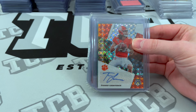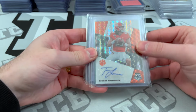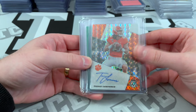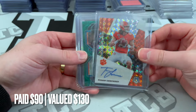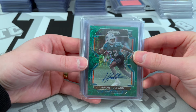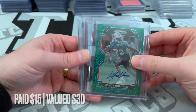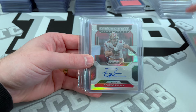So this was the most expensive card in the lot, which was kind of surprising because it was a collegiate uniform. You got a Trevor Lawrence Mosaic Draft Picks, Trevor Lawrence rookie autograph from 2021 in this Clemson uniform. I valued this at $130. This was in the 70% category, so I paid $90 for the Trevor. Jevon Holland Prism Green Scope out of 75, sticker auto, I valued this one at $30. This was part of the 50%, so anything between $20 to $40 I would give 50% on, and this one ended up being $15 that I paid for it.